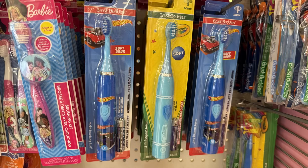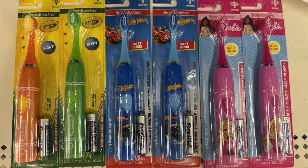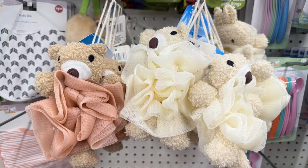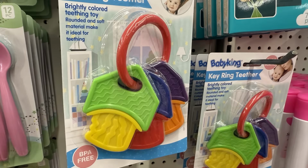Over in the baby and toddler section, they have a bunch of these battery operated toothbrushes. There's Hot Wheels, Barbies, and Crayola. They do come with the AA battery that you need to operate the toothbrush. Then they brought back the teddy bear loofahs, which are so cute. I think these are absolutely adorable. They also have the little brightly colored teething toy key ring.